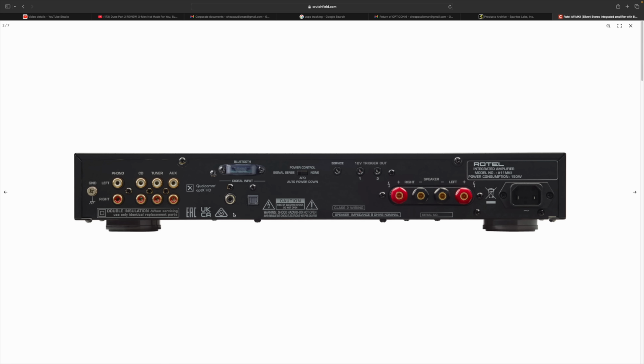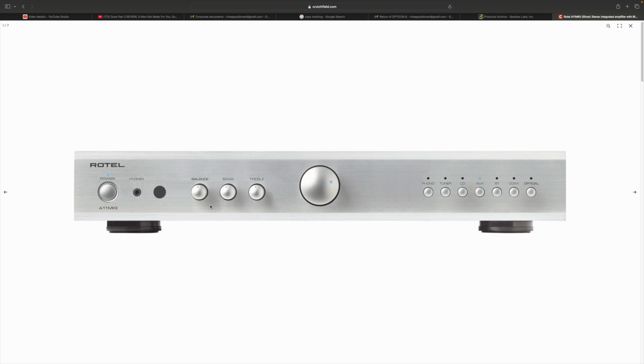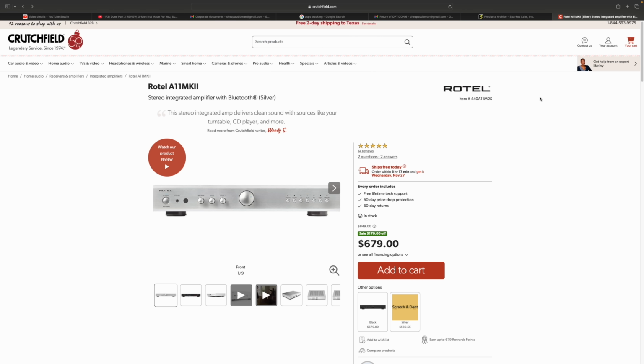You have 1 coax in, 1 optical in. You have Bluetooth, phono stage, 1, 2, 3 analog inputs. Only 1 pair of binding posts, no sub out again, but this is a great sounding integrated amplifier. Really like this one. On the front you have balance, bass, treble, great feeling product here, great feeling knobs. It's great. It's just great.